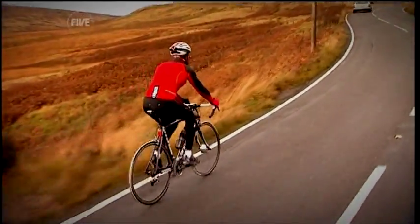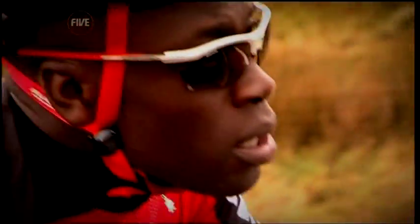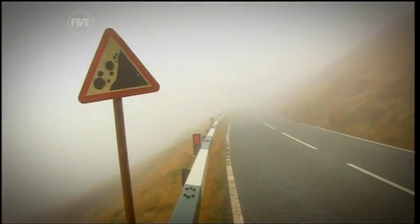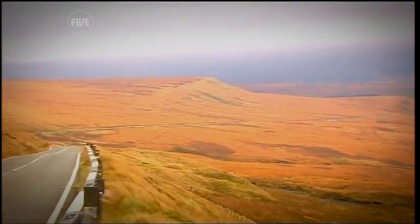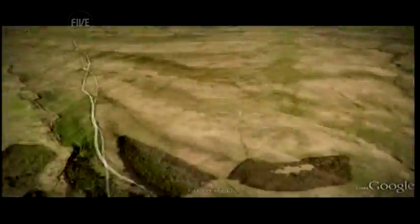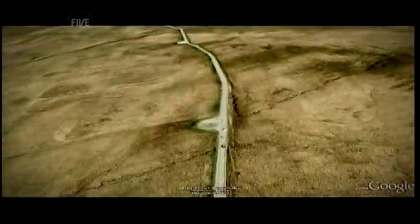The assistance can be used up to the legal limit of 15 miles per hour, and I was definitely going to need the help as up ahead lay my hill climb challenge. We'd had the road specially closed on one of the most grueling climbs on the UK cycling circuit, Holme Moss in Derbyshire. With gradients up to 15% over its tortuous 2 mile ascent, it's definitely not for the faint-hearted.